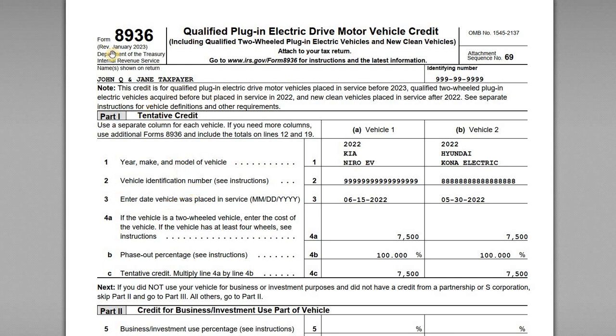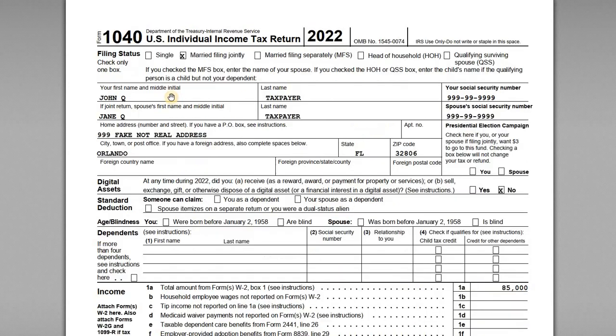Okay, for this video, I want to go over the IRS Form 8936 for a qualified plug-in electric drive credit, and this is going to be applicable to the 2022 tax year. So I do have the sample 8936 in front of us, which we'll go through in full, and it is part of a full return Form 1040 for these taxpayers.